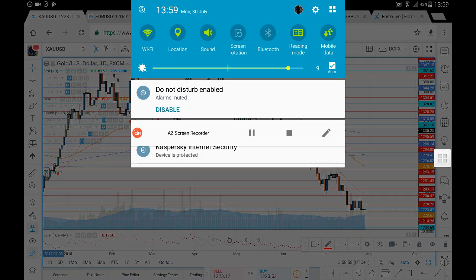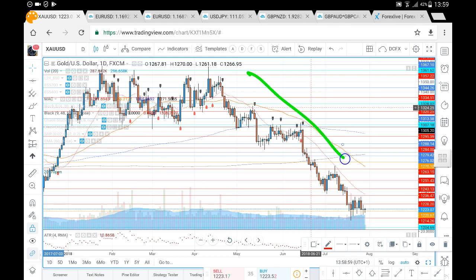And as we can see here on this daily chart, it's pretty clear. We are in a downtrend. We've had a series of lower highs. We've had this consolidation through here. We weren't able to test the 1236. We do appear poised to break this consolidation to the downside.